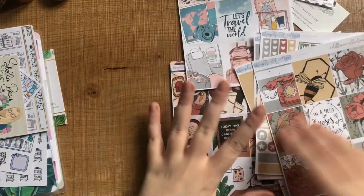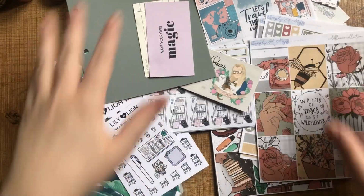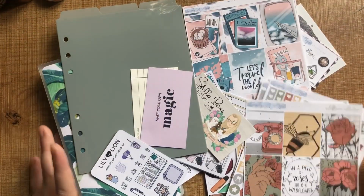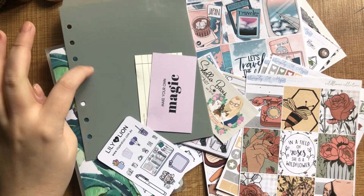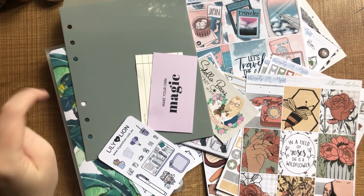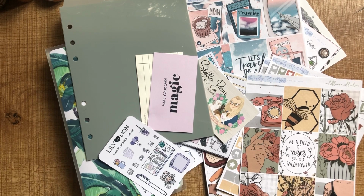But that is it from me. That is my little, not so little haul of things I've picked up over the last few weeks. I hope you guys enjoyed watching everything that I've bought, and let me know what your favorite item is out of everything that I purchased. For me, I feel like it'll be a toss-up between the album and the tabs. They've got to be the two things I've been putting off purchasing the longest, and was just so excited for them to come.